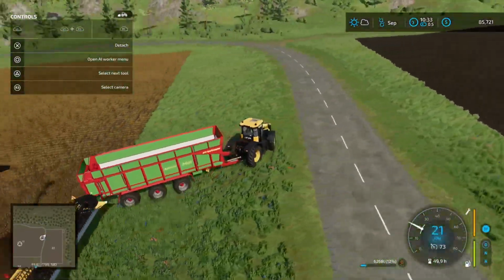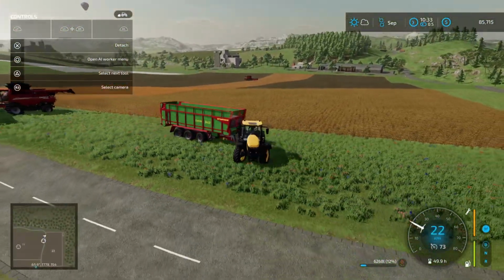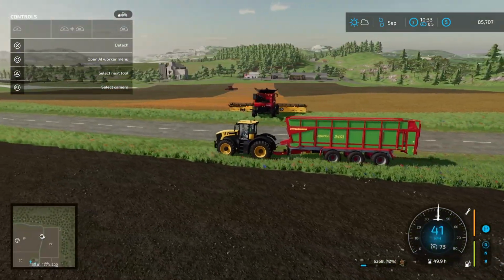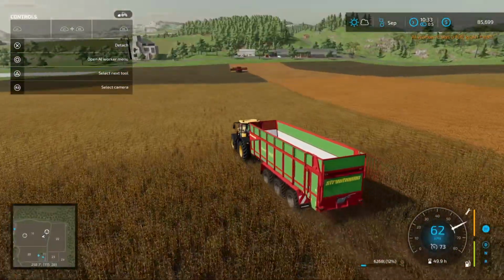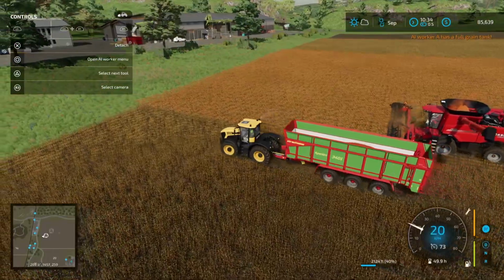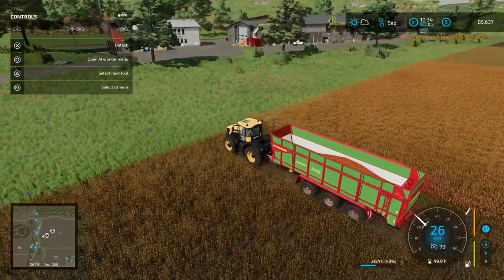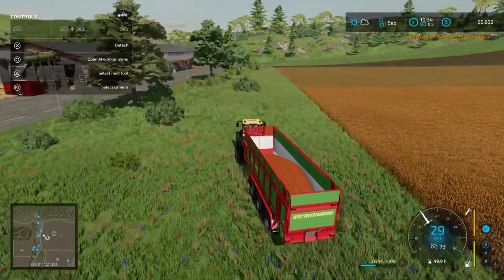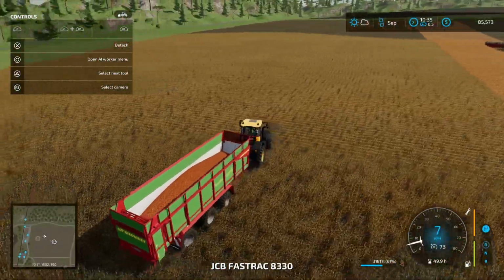So I'll pull away. Actually, I might be able to swing down and pick up that other guy before he turns. And oh, they're stopped anyway, I think, potentially. Yeah, now they have. All right, let's go and unload. All right, our purchased combine is full again. So we're making pretty good time with this contract. All right, let's go drop this load off.